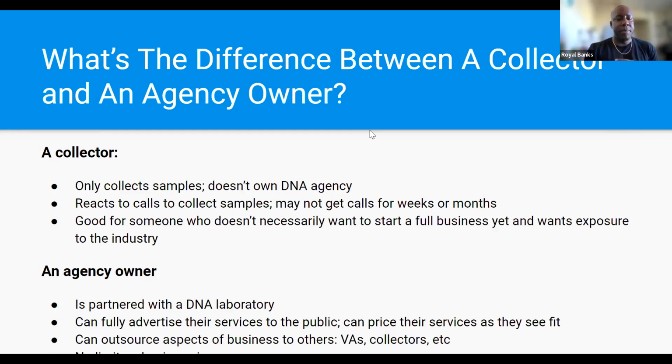An agency owner is a corporate partner or reseller or distributor of DNA testing services from a laboratory. A laboratory is the people who do the actual testing. They actually test the samples because they have the scientific equipment, hundreds of thousands of dollars of equipment. I don't have that. And they can't do every single paternity test. They don't have the bandwidth to do it. So people like me, agency owners, we request to be distributors or resellers of their product, and we partner with them.